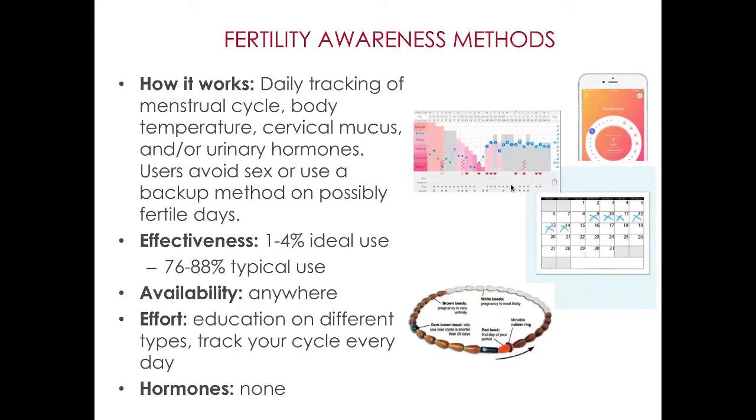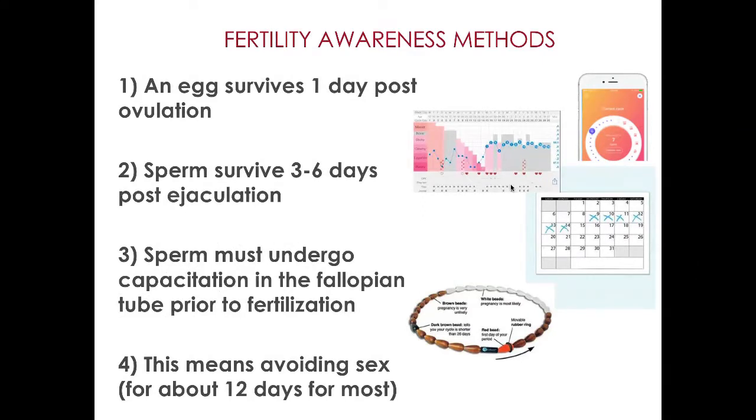Critical to understanding fertility awareness methods is the idea that eggs survive 1 day post-ovulation, and ovulation can be predicted. Sperm survive 3 to 6 days post-ejaculation, and sperm must undergo capacitation in the fallopian tube prior to fertilization. That means essentially, in order for a sperm to penetrate an egg, it needs to undergo a molecular change, and that has to happen in the fallopian tube. All of this means that people need to avoid sex, commonly for about 12 days in the middle of the cycle, or use a barrier method during that time.